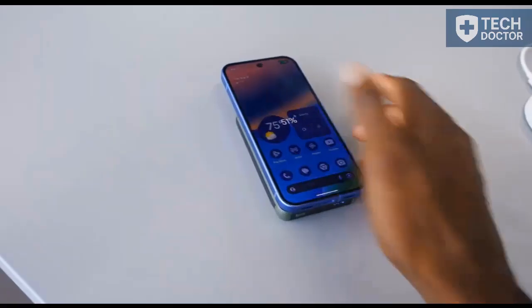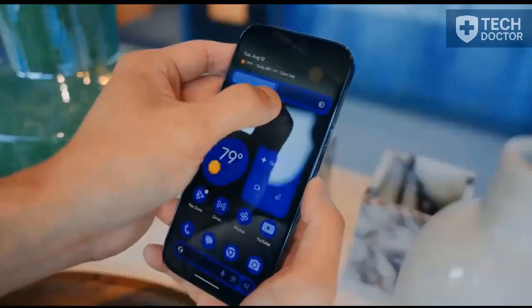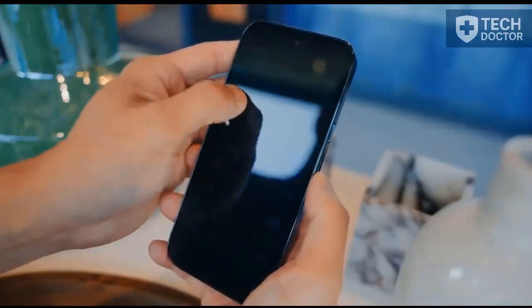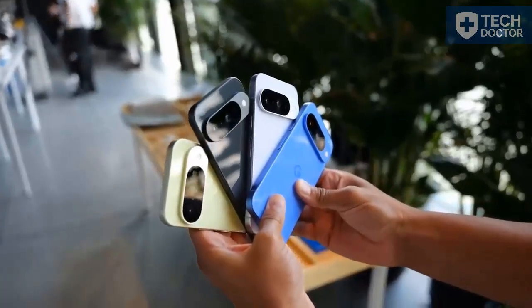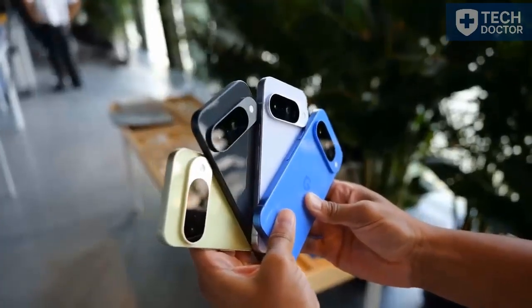If the new AI features really help me take even better photos and do a better job of helping me organize my digital life, I'll consider that an even bigger win. But I think we are only seeing the tip of the AI iceberg on these phones. With 7 years of Android updates ahead, who knows what the Pixel 10 Pro will be capable of doing in the future.